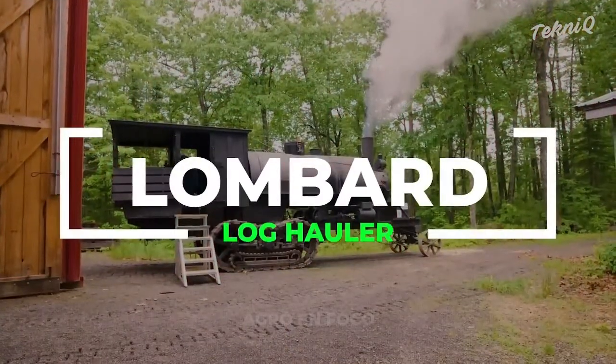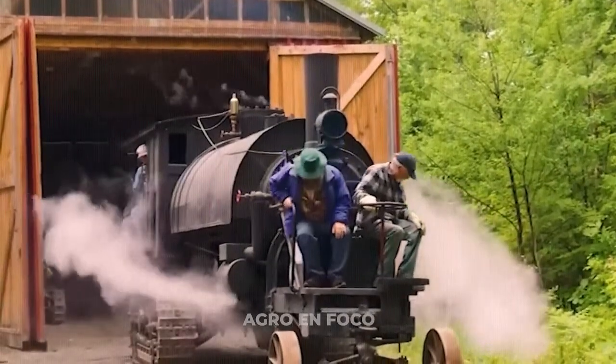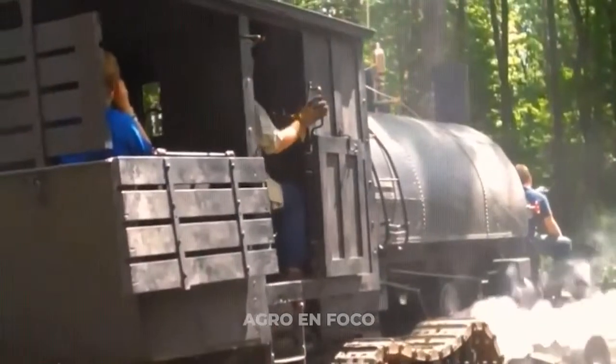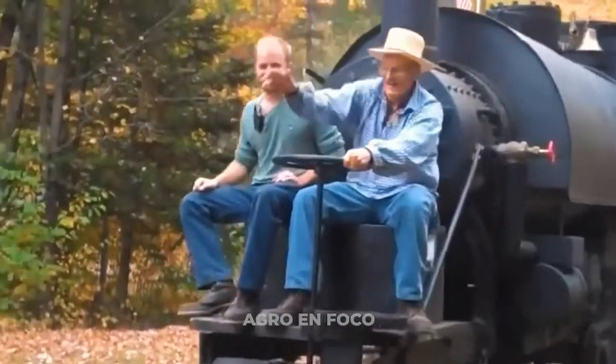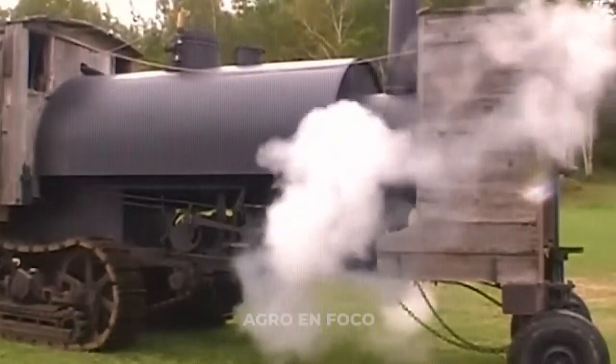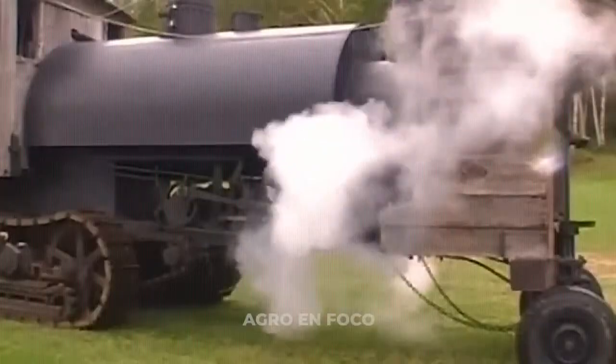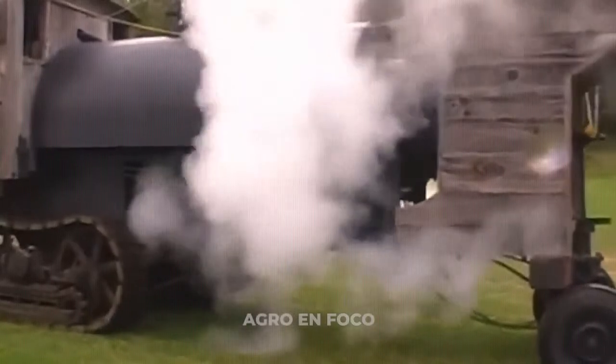Lombard log hauler. At the beginning of the 20th century, vast forests covered large stretches of land, and transporting timber was a colossal challenge, especially in frozen and uneven terrain. Something more efficient and adapted to the extreme winter conditions was needed. It was in this scenario that an innovation shone like never before: the Lombard steam log hauler.